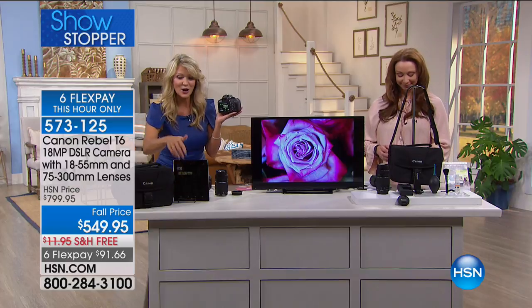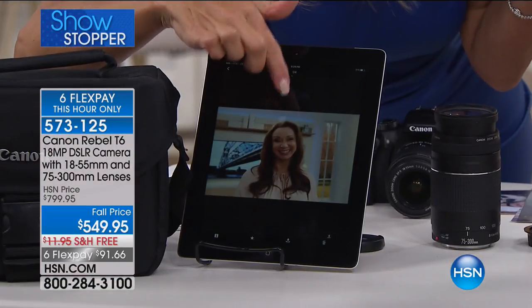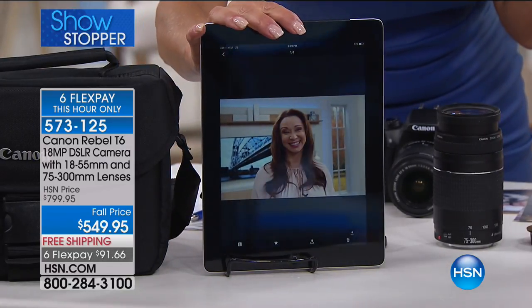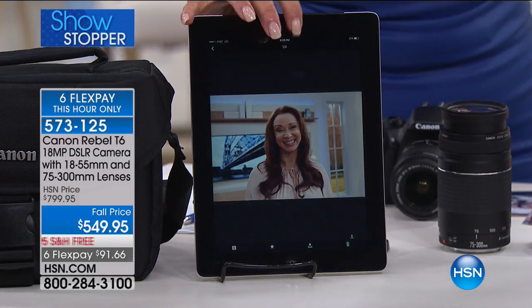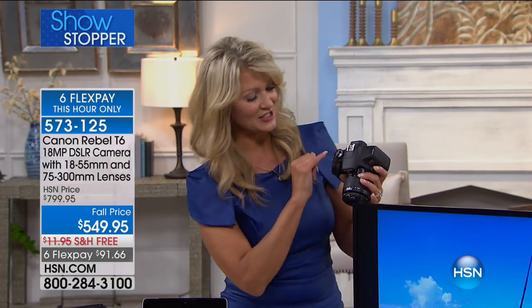Now, remember, it's Wi-Fi. So that means it can go right to your tablet and you are going to be able to have instant gratification. When it's on your tablet or your smartphone, that picture can be shared with the world. You've taken it in 18 megapixel and yet now it's wirelessly going anywhere you want it to go. You just connect through the Canon app. How fantastic is that?